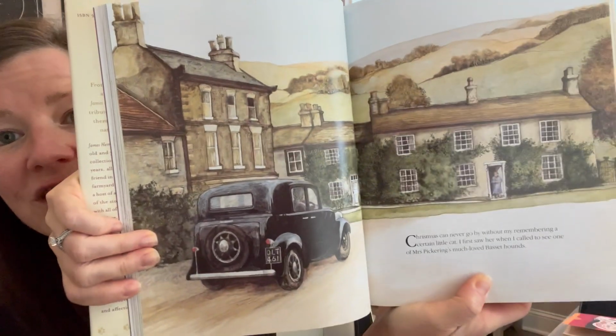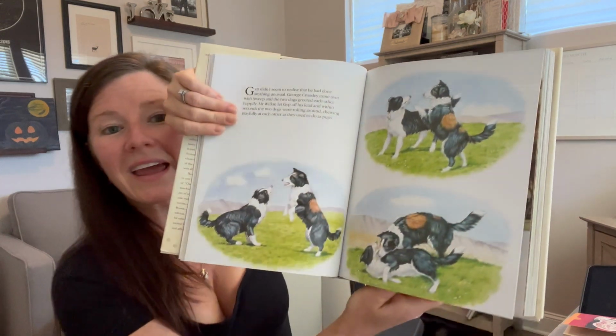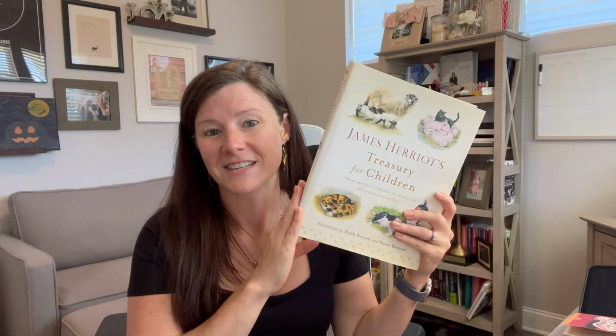It has the most beautiful illustrations, and I pre-read one of the stories and it was so sweet. A lot of it centers around animals. Like here's the 2 dogs playing. So my youngest is in kindergarten right now. She is so excited to read this for next year.